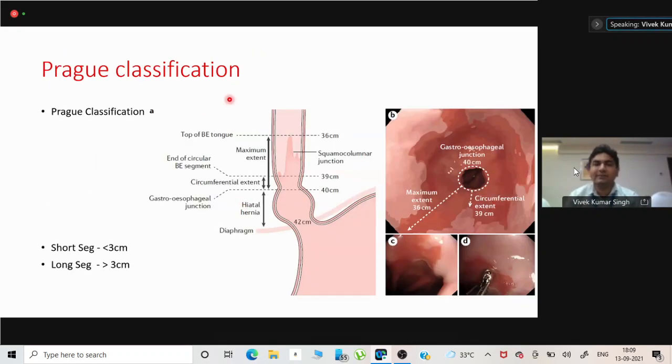So to classify the extent of the Barrett's esophagus, there is the Prague classification. So as we can see in this diagram, the pinch of the diaphragm is at 42 centimeters from upper incisors, whereas the gastroesophageal junction, that is the proximal end of gastric folds, is at 40 centimeters. So our measurements will start from here. We can see in this image, there is a circumferential involvement of esophagus for a distance of 1 centimeter. Whereas if we measure the height of the tallest tongue or the largest tongue, it is about 36 centimeters, that is 4 centimeters away from the gastroesophageal junction. So this would be classified as Prague classification C1, that is circumferential 1, and M4, maximum extent of 4 centimeters.